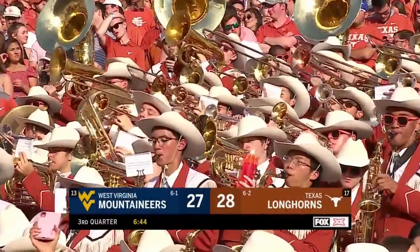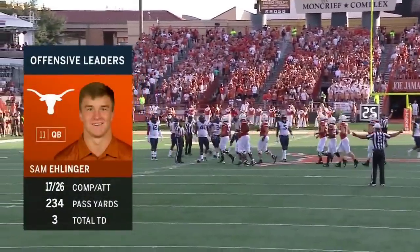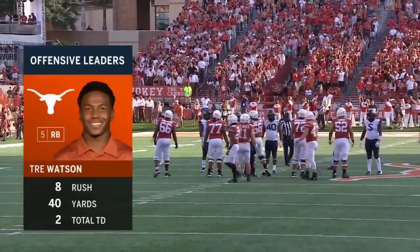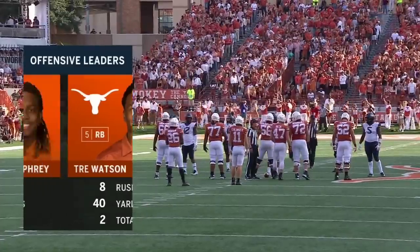28-27, we start the second half. Both defenses making great stands. How about that? And now Texas gets great field position because of that stand and a nice return. And there you see the leaders, Sam Ellinger having a nice day. Trey Watson, nice day on the ground.